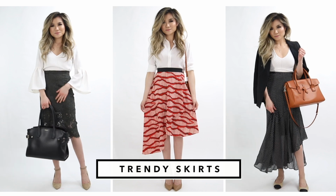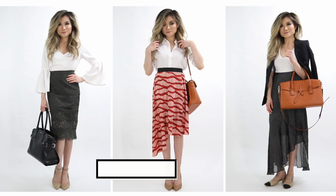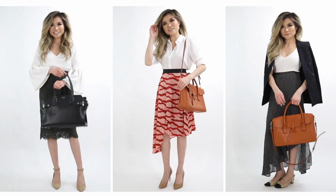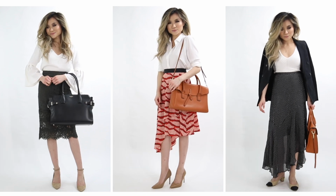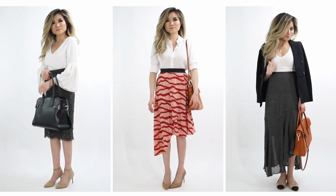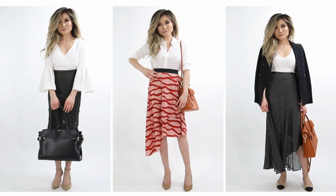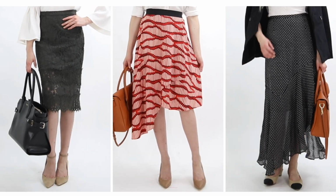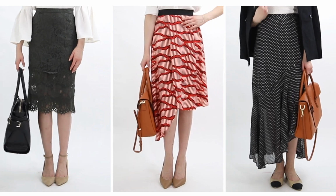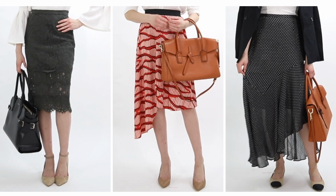Next idea, let's get into some fun bottoms. If you guys are a collector of skirts like I am, I do love myself a flirty skirt. Obviously, be sure to only wear skirts that are knee down to the ankles. However, you can have so much fun with the texture, the colors, the patterns, and the cuts. So I have a lace version of a simple pencil skirt. I've got a really fun, vibrant Topshop one with an asymmetrical hem, still being midi length. And then I have a longer, almost maxi style that's very gauzy and beautiful and soft.